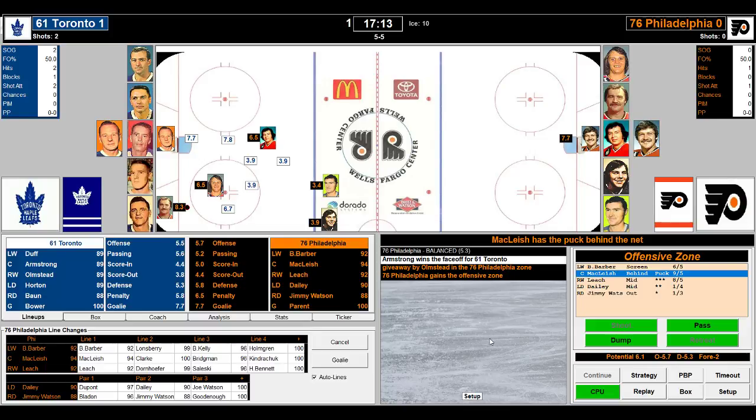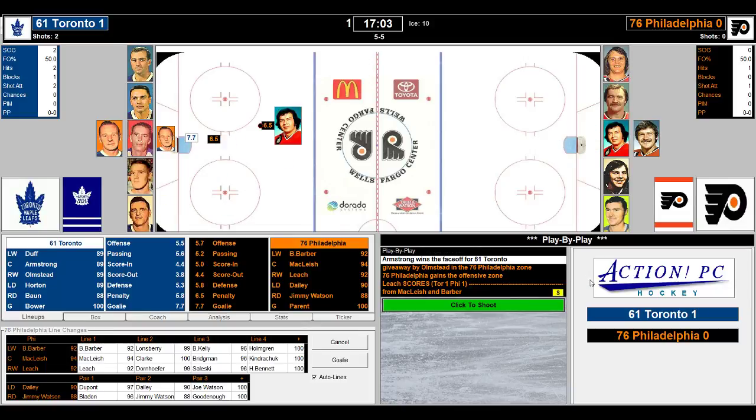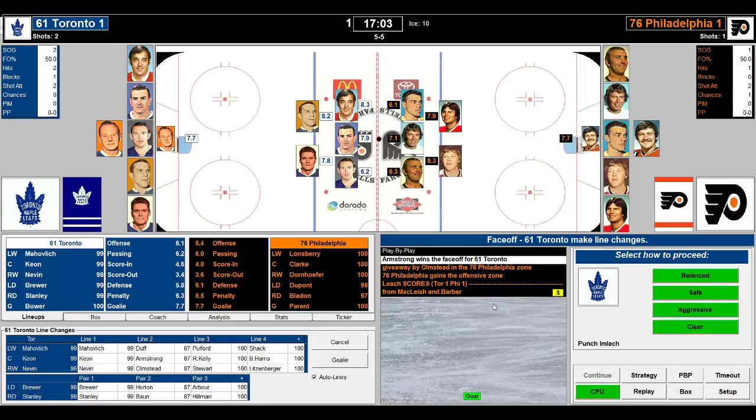The Flyers gain the Toronto zone. With the puck is McLeish behind the net. He's going to look for the right winger, Leach. Leach will have an opportunity to shoot. And he puts it in! The Flyers tie it up at 1 on the Leach goal. Assist by McLeish and Barber. So the Flyers quickly come down ice and tie it up at the 17:03 mark here in the first period. 1-1 at the Spectrum.